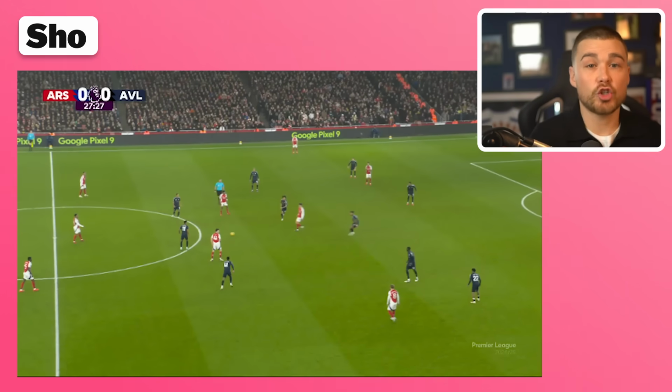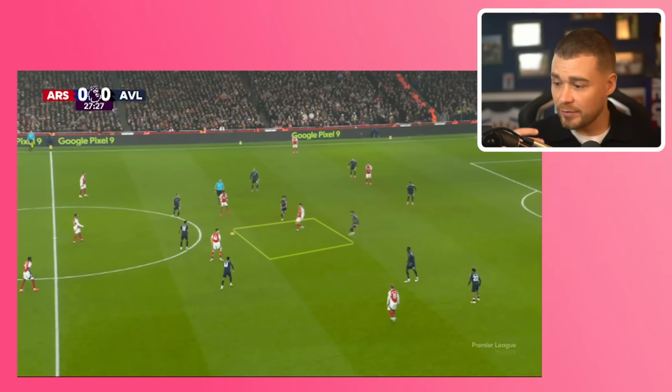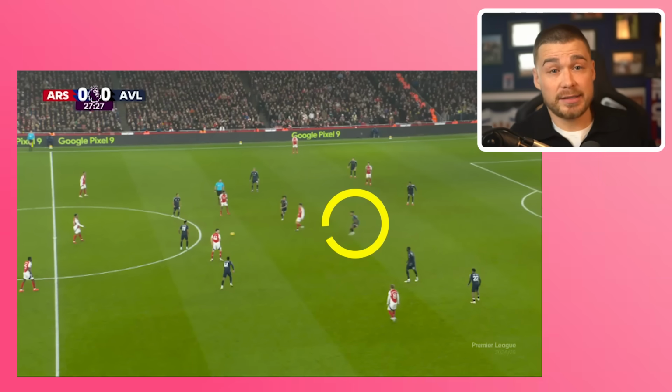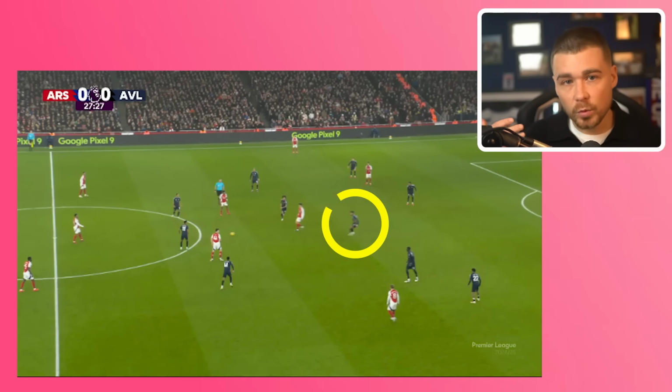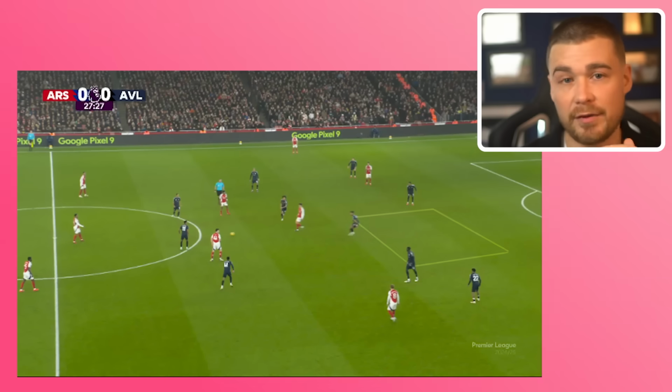Havertz created the shot here with some really good striker play. He drops deep to receive the ball, finding quite an awkward pocket of space and actually dragging out the centre-back out of position, Tyrone Mings, whilst doing so. And the fact that nobody takes advantage of this space is not Havertz's fault. That's part of a deeper problem at Arsenal this year.